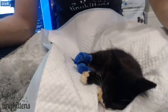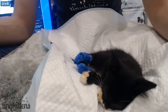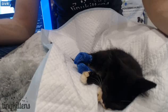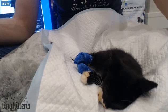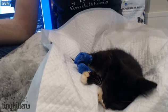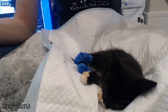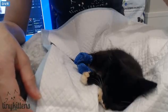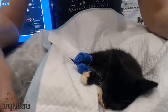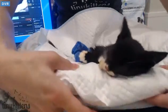So she thinks she got it stapled a little bit better this time. It's also a challenge because she has to allow for adequate drainage so that the pus doesn't build up in there. So it's really a delicate situation for him. He's not strong enough for surgery, not even close yet. So we have to get weight on him, get him healthier, get the infection under control, et cetera, before we can even start to contemplate what surgery might look like.